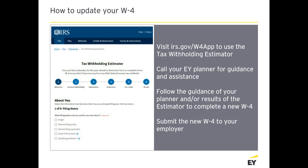Once you've completed your form, give it to your employer. Many employers allow employees to update their withholding on the employer's payroll site without having to submit a new W-4 form.